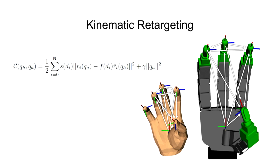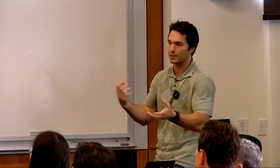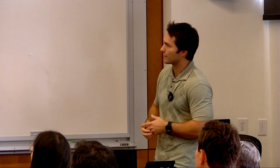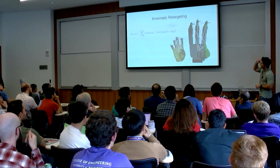So we ended up using a task space cost function to capture how to relate one to the other, which boiled down to a series of vectors that point between the fingers in and among them, and also the fingers to the palm, which captures where the fingers are with respect to the palm and where they are spatially distributed among one another, as well as their orientation, which was very important for grasping. So it's fairly straightforward. There are some subtleties in there.